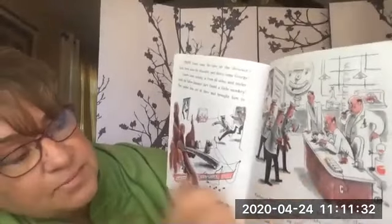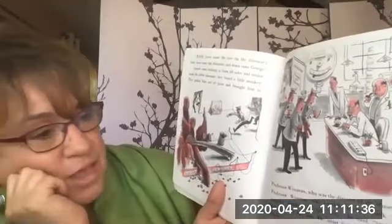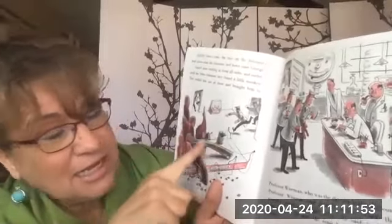There's Professor Wiseman. He was the director of the museum. Professor Wiseman was terribly angry. "Lock that naughty monkey up right away," he said, "and take him back to the zoo. He must have run away from there." He wasn't very happy, was he? Because what happened? Did Curious George touch the exhibit? He touched those things, and the sign said, "Do not touch."